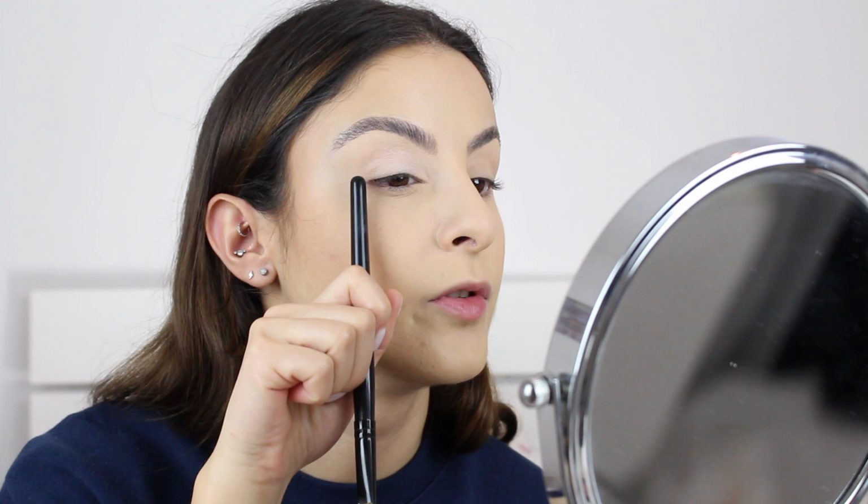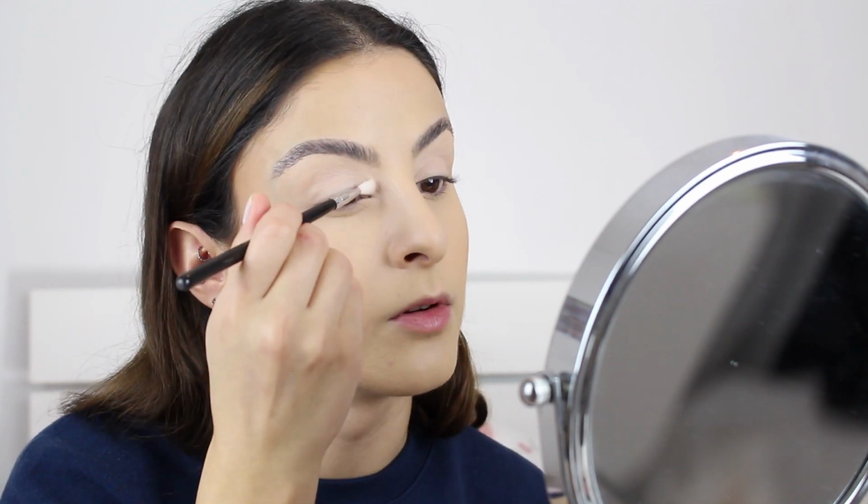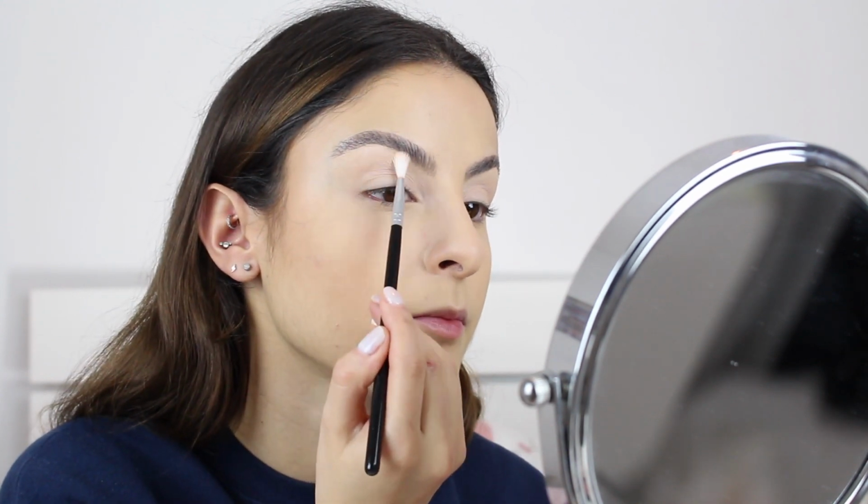I haven't gone too far out here because I'm going to darken that area anyway. I'm grabbing a smaller brush and I'm going to put the same shade in the inner corners and on the brow bone.